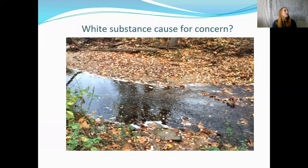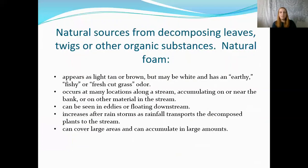Okay, so this white substance that you see along the edges where the leaves are, is it something that should be a cause for concern? And the answer is no, because natural sources from decomposing leaves, twigs, or other organic substances can create that natural foam being created along the edges or near the eddies in the rocks. It's usually a light tan or brown. It can be white, but it's going to have more of an earthy, fresh cut grass odor.